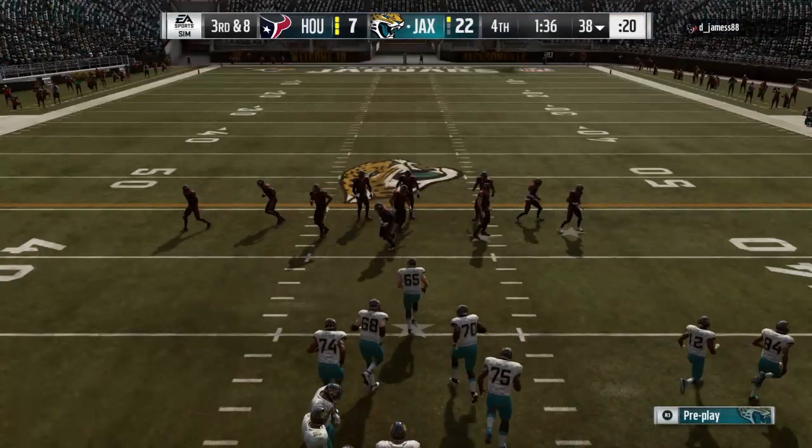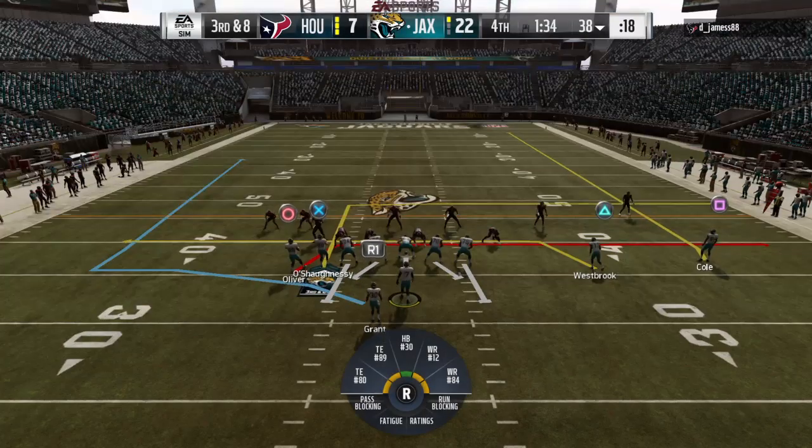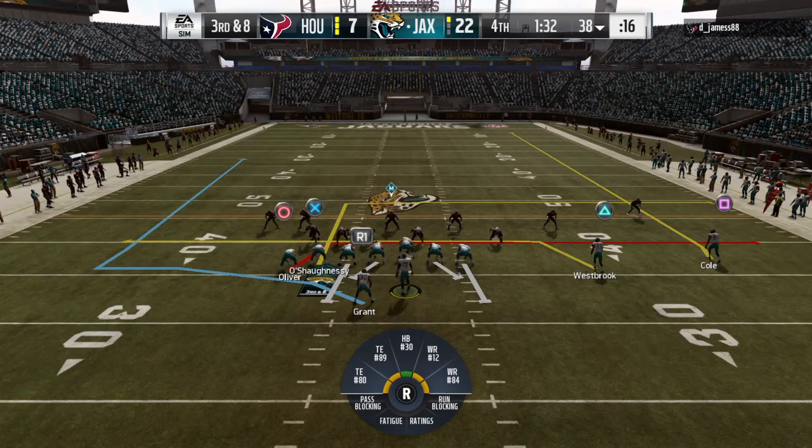The Jaguars on 3rd down. They've had good success, 5 for 8 to this point. This is 3rd and 8.